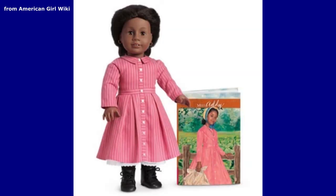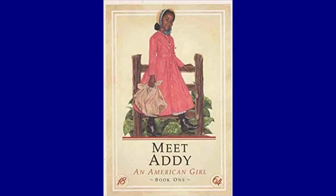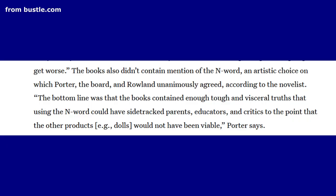When I was initially researching for this video, I didn't really know what this was specifically referring to. However, I did find that Connie Porter, the author of Addie's books, stated that she chose not to mention or say the N-word in the books at all, and there's this quote from her of what she had said about it. The bottom line was that the books contained enough tough and visceral truths that using the N-word could have sidetracked parents, educators, and critics to the point that the other projects would not have been viable.